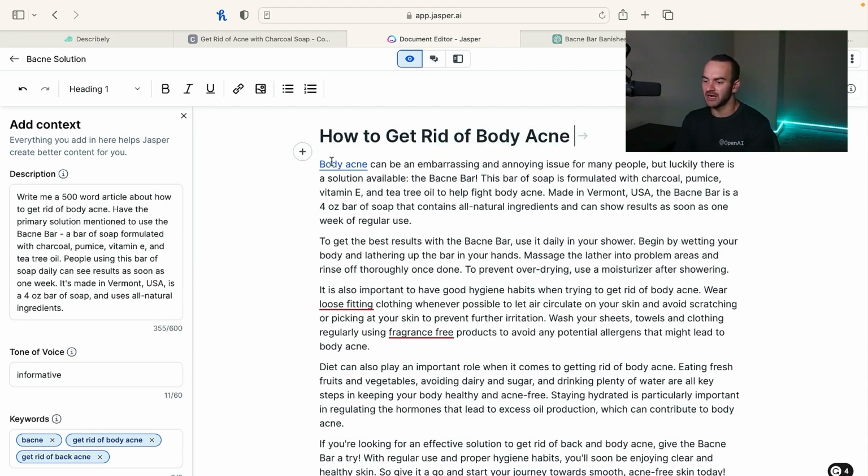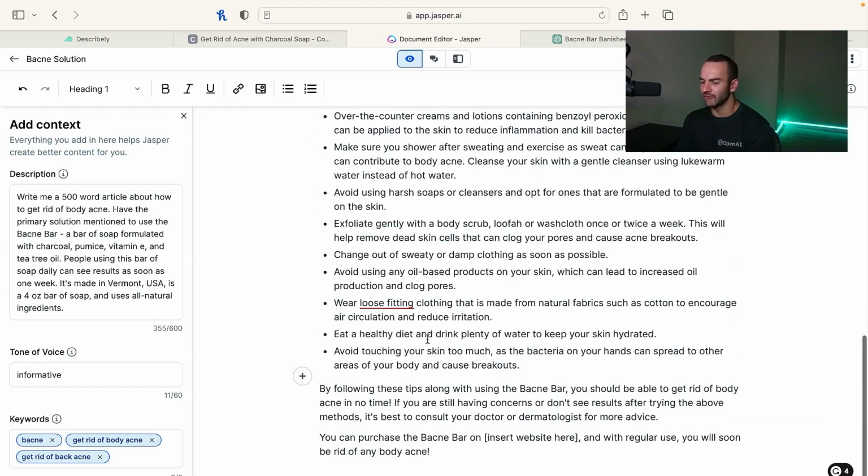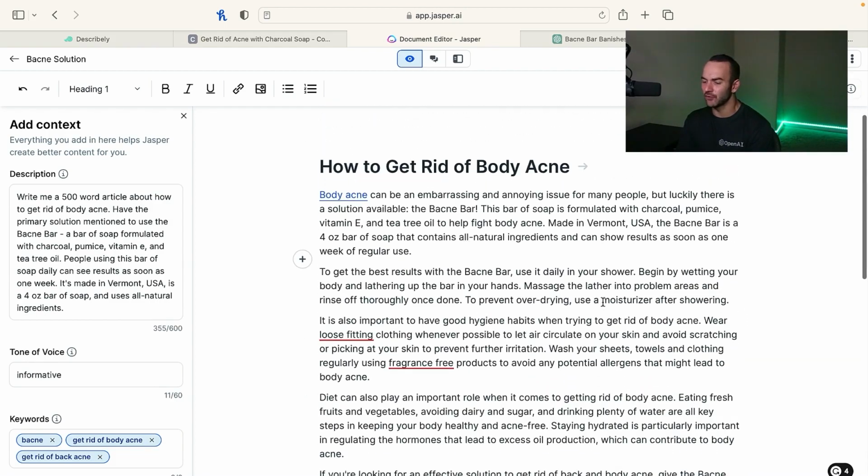So it says the word body acne, but it does not say get rid of body acne in the first sentence or even in the second sentence. And that is another big component to getting a blog article SEO optimized. But I just love this formatting down here. So it's going to get an 8 for formatting.